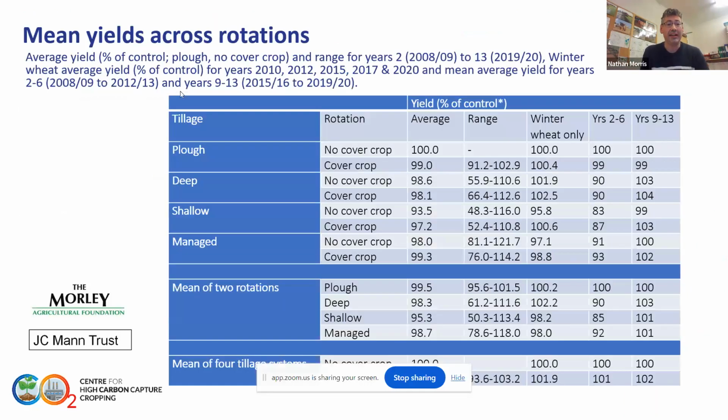If we delve into that in a little bit more detail, and I apologise, this is quite a detailed slide, but I think it's worth spending a little bit of time to look at the interactions between the different cultivations and the response. So this is yield as a percentage of control, and the control is essentially the plough without the cover crop. So I basically look at each yield in every year and say the plough without a cover crop is 100%, and then I look at the other yields as a relative percentage response to that.